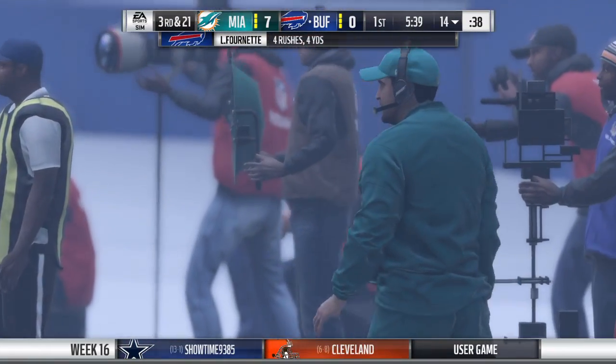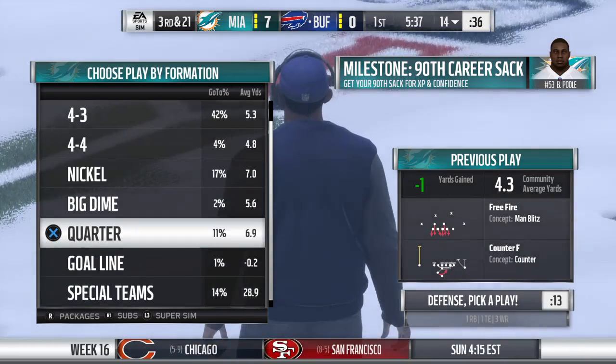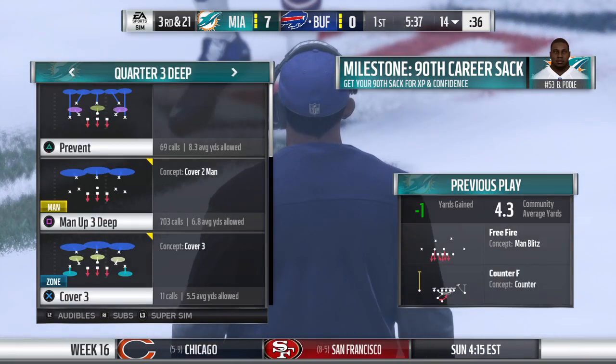But they have to be careful. When you have that much pressure, they want to use it against you. Draws, screens, those types of plays. We'll see if they do that.